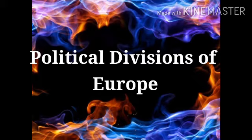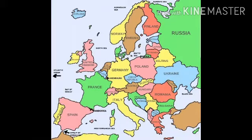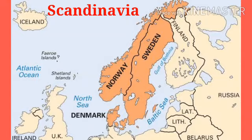Children, now let's learn about the political divisions of Europe. Europe has 50 independent countries. Most of the countries are grouped together according to their location, physiography, that means, children, physical geography, or political affiliations, meaning bonding, and are referred to by a distinct name. Let us see what the different names are.